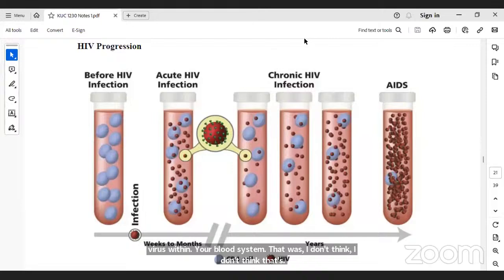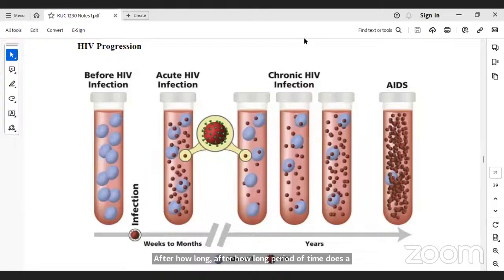After how long period of time does a virus move from one stage to another? The periods differ, okay, depending on, one, the health status of an individual. But what we know is it takes 72 hours in most people for the virus to complete the total process, the total life cycle.